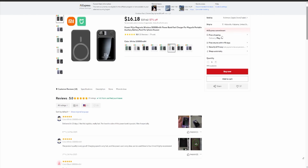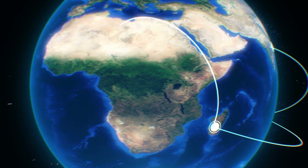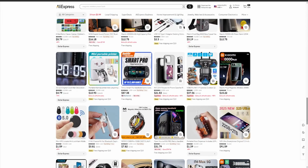Then here, at the bottom, the shipping price appears. In this case, it is completely free, but it does not have a tracking guide, meaning we will not be able to track the product to know where in the world it is, or if it has already arrived in our city, or even if it has already arrived at our home. Therefore, I recommend that you better purchase products that have a tracking option.